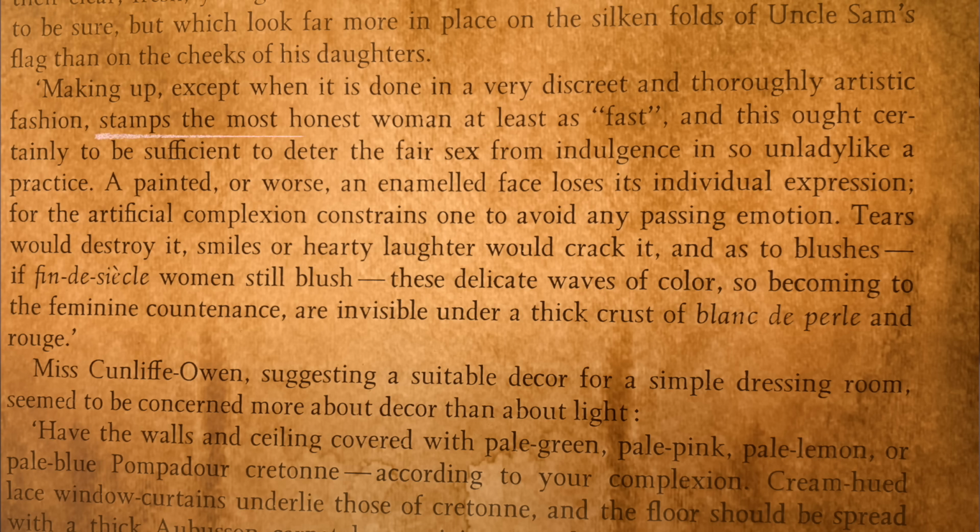Making up, except when it is done in a very discreet and thoroughly artistic fashion, stamps the most honest woman at least as fast, and this ought certainly to be sufficient to deter the fair sex from indulgence in so unladylike a practice.